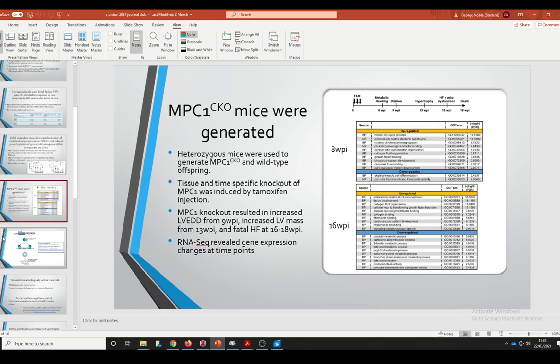I think my point about the irreversibility was that it actually justified the use of tamoxifen, because if you do something reversible and you need to continually inject a drug to sustain it, for example, you're talking about maybe short hairpin RNA, RNA interference or something like that, you need to constantly inject them to sustain it.